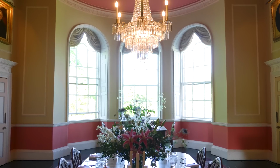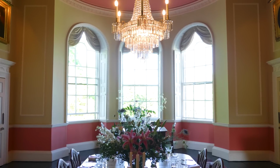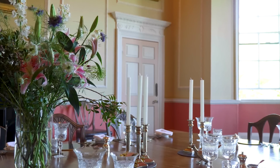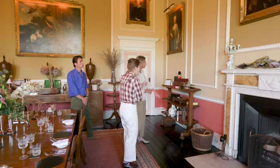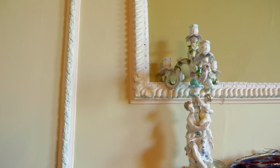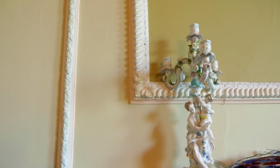But again, these are the original Georgian colours. I love the door. There are 11 paint colours in this room. 11. So you can see the beading and the framework. It's quite amazing. And my father-in-law was the first one to go down this route in this room, and he wasn't convinced when he got presented with the colours.